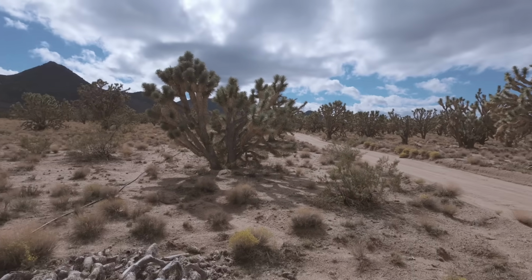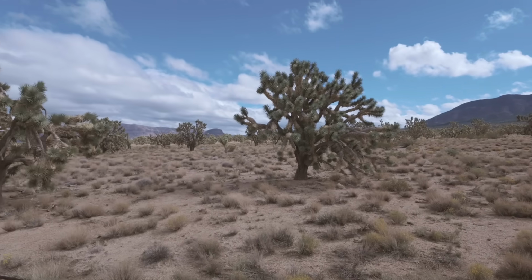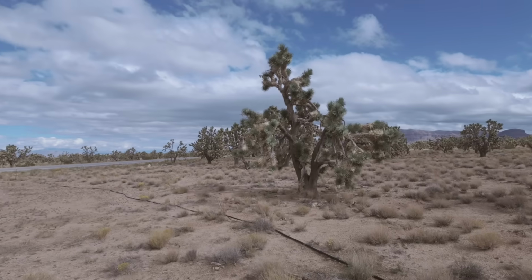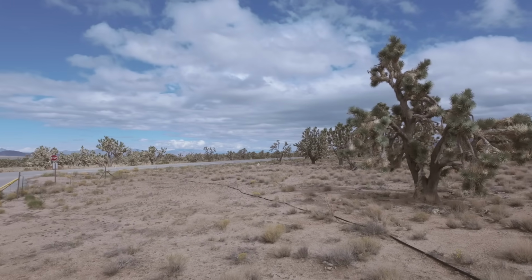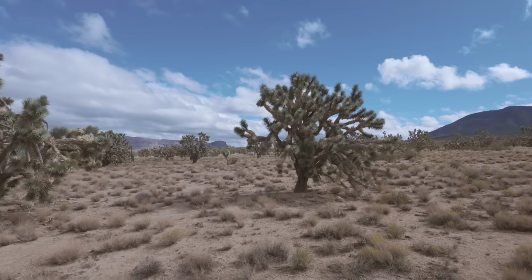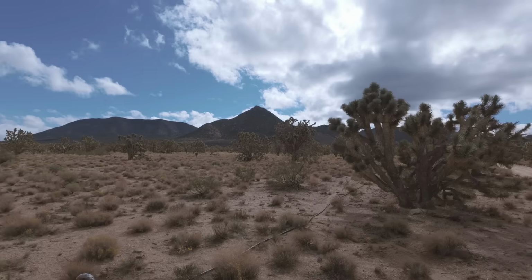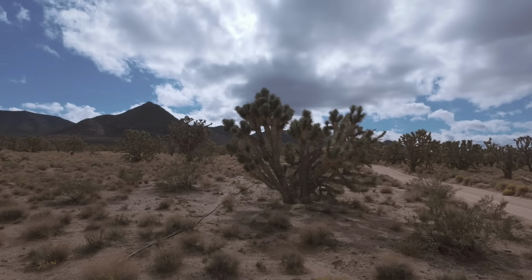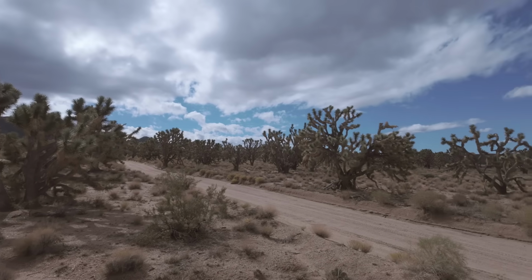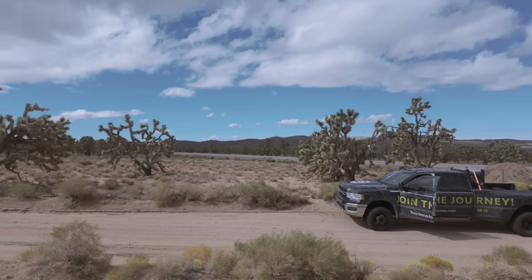Check out all these cool Joshua trees. It kind of looks like you're on a different planet. They are so funky. So cool, and there's so many of them. Very different from the trees that I grew up with. And I'll have a lot of learning to do. But it's just a different kind of environment, and we get to learn new things and learn how to adapt. It's gonna be awesome.